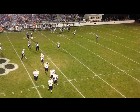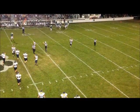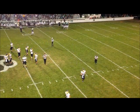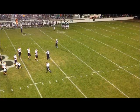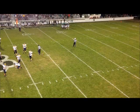Bryce Houston was the intended receiver. Brian Harder broke up that pass, and that was a key breakup. Brian Harder right there played that perfectly, got there just at the right time to knock that ball away. Turnover on downs for OG. 3:31 to play. Celina up 21-13.